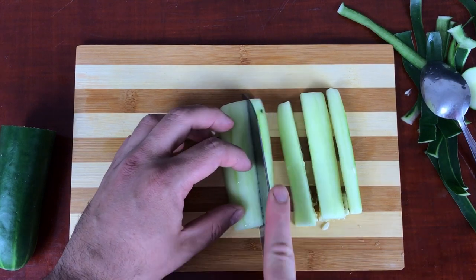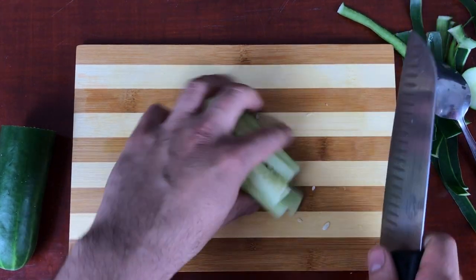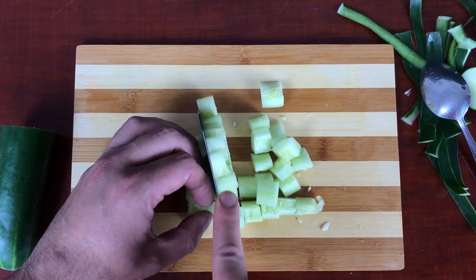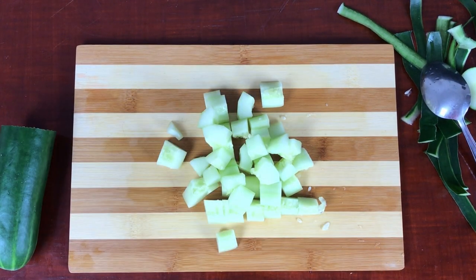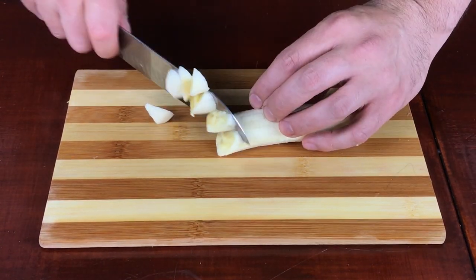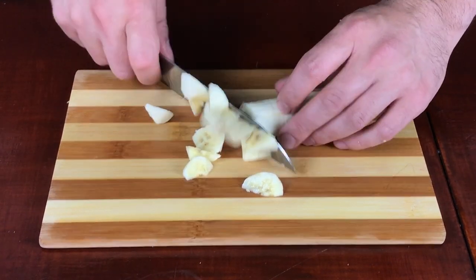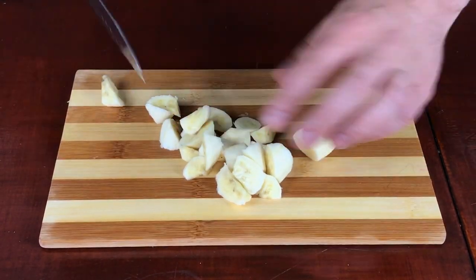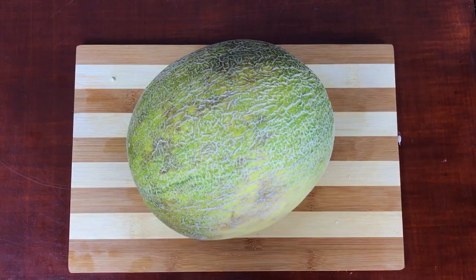Cut them into nice planks. Cut those planks into similar size chunks. Who's next? Banana? Yeah, do this funky turn cut if you want. Or you cut things into right angles. I'm cool with that too. You do you. Express yourself through fruit.